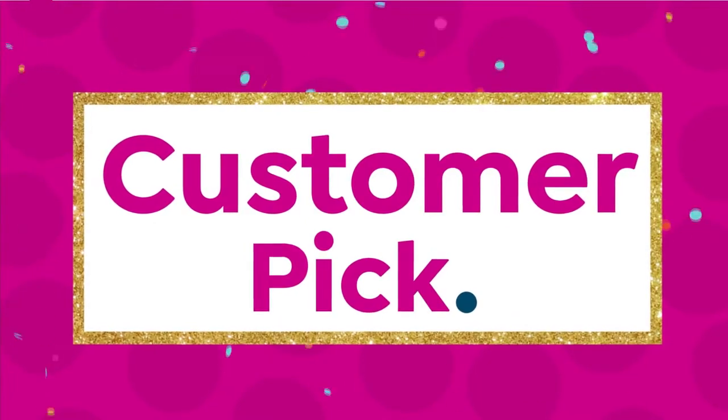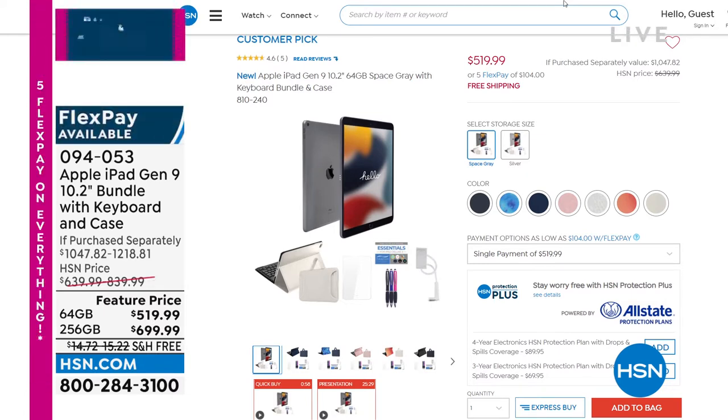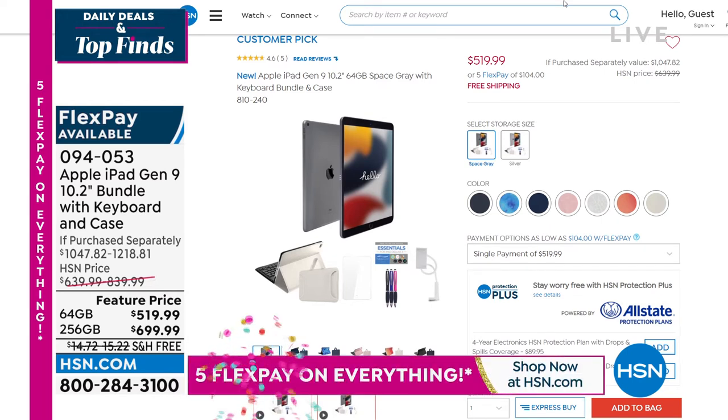Let me share with you a couple other things we've got available. Oh my gosh, the iPads, you guys. I just had them hand me one. I had this yesterday in my show. Holy smokes, is this the place to get your Apple iPads? First of all, it's the latest. It's the Gen 9, the newest iPad on the market. It's got a new chip. It's got a new camera.